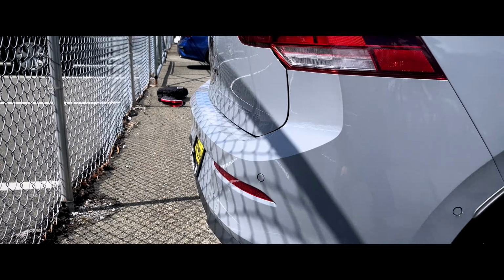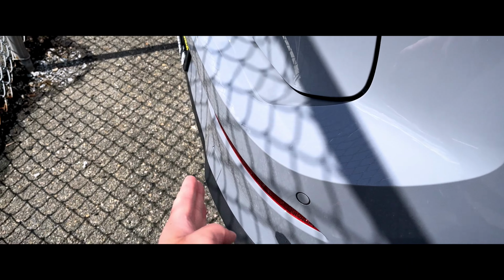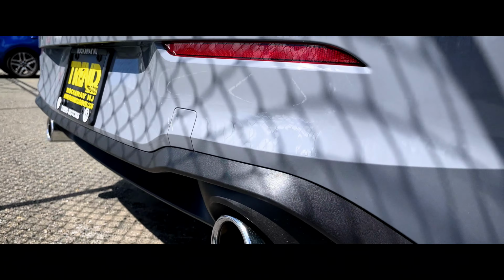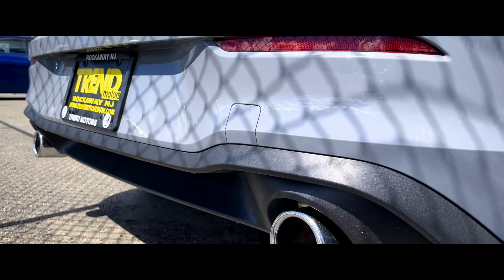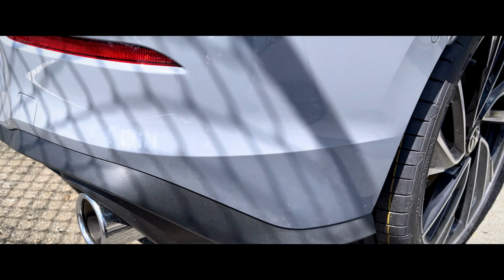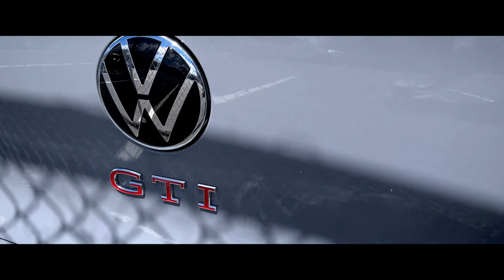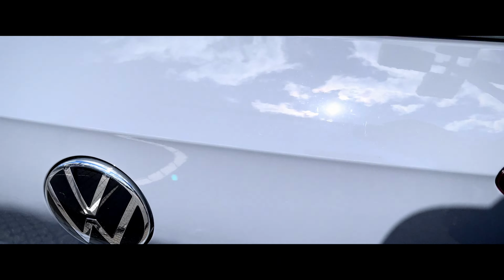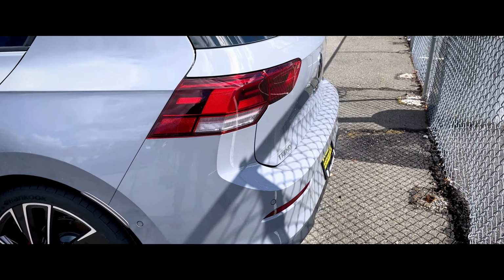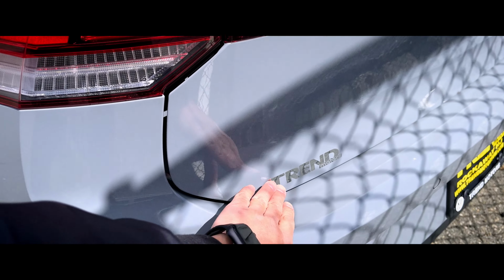All right, and then from here at the angle, you can see a little bit of a wave to it, like an edge to it. Sticks out. These are dual wall tips, double wall tips, dual outlet exhaust. Same flat black here. All right, and GTI right smack in the middle. That's brand new, a trend that Volkswagen is going for, a center type of logo look instead of a side mounted GTI. Again, we are at Trend Motors.